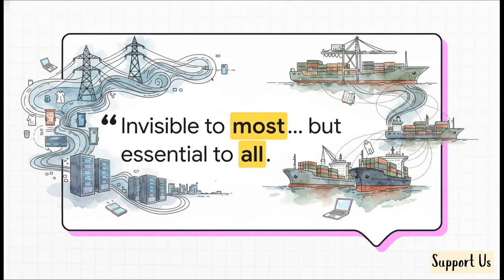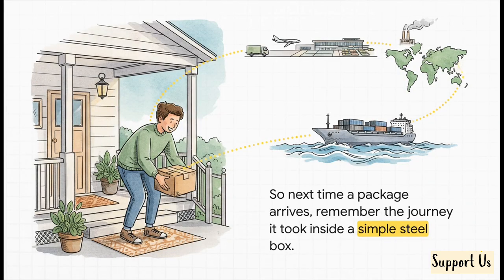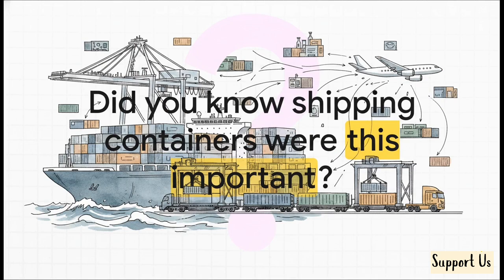There's a saying that sums it up perfectly: invisible to most, but essential to all. It's kind of like the internet or the electrical grid, right? It just works in the background, totally out of sight, but our entire modern life is built right on top of it. So the next time you get a package delivered to your door, just take a second. Think about the absolutely epic journey it went on. Probably thousands of miles across an ocean, lifted by massive cranes, all while tucked away safe and sound inside one of those world-changing boxes. It's pretty wild when you stop and think about it, right? The hidden power these things have over every part of our lives.